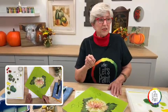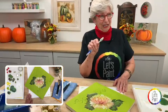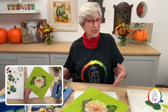And I love to use my liner brush to sign my name with a very thin paint. The final thing that I'm going to do is take a toothbrush. And I love to fly speck. And I think fly speck often fills space. It's kind of an of-the-time look. And you can fly speck in any color or combination of colors that you want to.